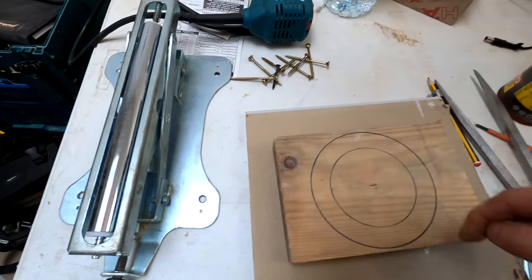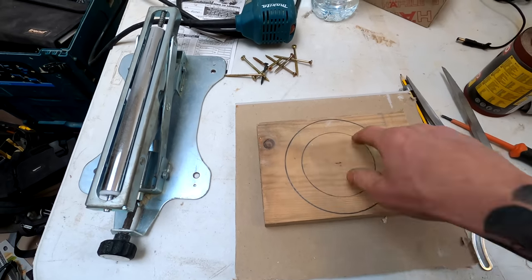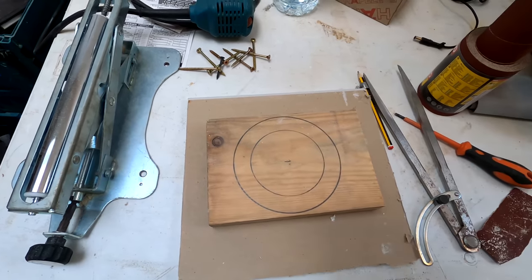So I'm just going to jigsaw this out now, use my router to clean it up nicely, put a bit of a detail on it, get all this cut out, and then we can get it on. Let's do it.